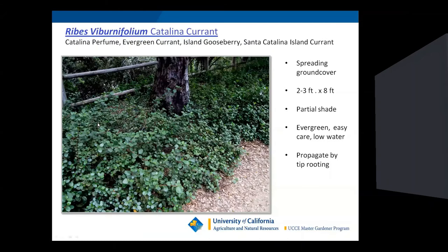This is a ground cover, supposedly, but it kind of fills the space. It's a ribes, another ribes, but it's more of a ground cover. And again, it was very slow to get established, but now it has filled in our space, and it's very easy to propagate. You just take one of the branches and remove some of the leaves, and stick it in the soil and put a rock on it, and it will root into the ground. And that's one way to propagate it. So that's been fun to do. We don't water it, and it's green year round, and it covers up the bare spaces.